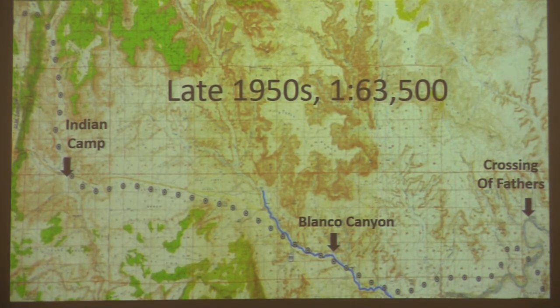North, yeah, way to the north. Escalante. Yeah, the town. The town is way north. So this is closer to Page. That looks like it parallels US 89, doesn't it? It does. Yeah. It does.